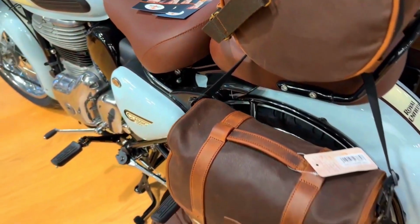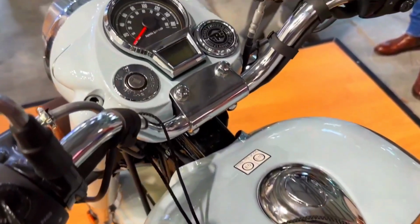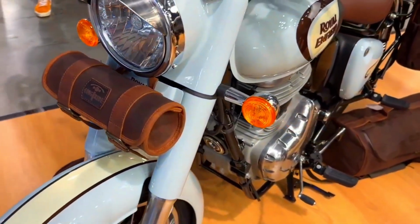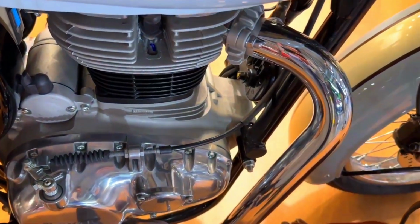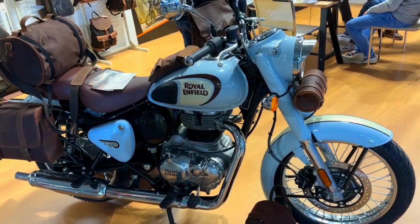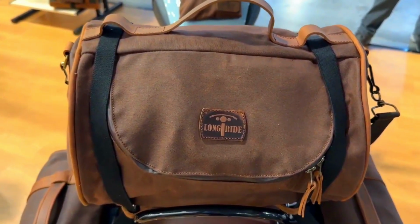Power 20.1 HP, 6,100 RPM. Torque 27 Nm, 4,000 RPM. Gearbox 5-speed. Seat height 790 mm. Weight 179 kilograms. Tank capacity 13 liters, maximum speed over 70.8 mph.